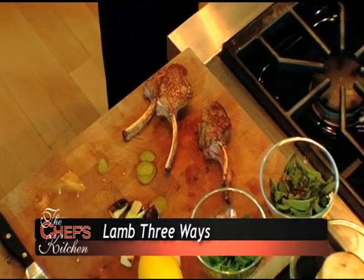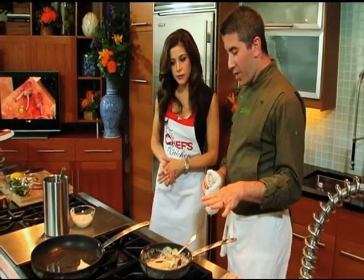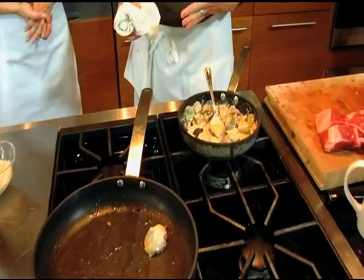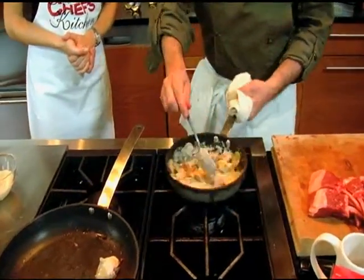We've got our lamb that's resting, kind of ready to go. We've got our stewed lamb right here, and we add a little bit of cold water to it. You've got to balance back and forth. You don't want it to get too tight. You have to gauge it. Exactly. All right, so we're ready to go, and we're actually ready to plate.